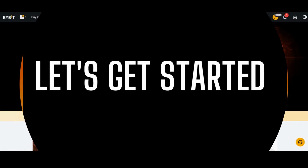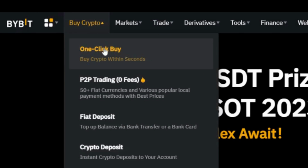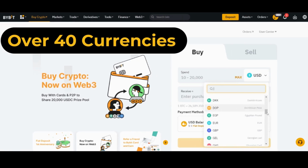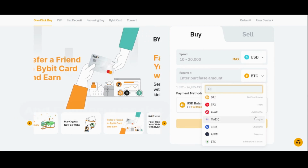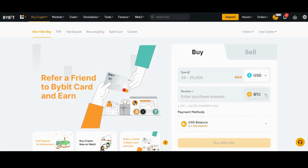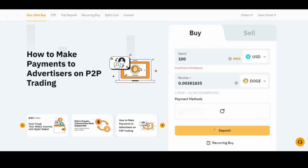Let's get started. From the Bybit main menu, click on the Buy Crypto tab and then on the one-click Buy button. Here you have over 40 currencies and cryptocurrencies to choose from. We will go with USD. Just enter the amount you wish to spend. Let's pick Dogecoin. Give it a few seconds.